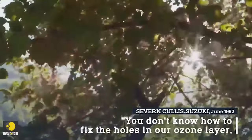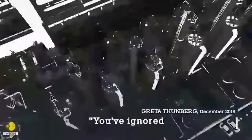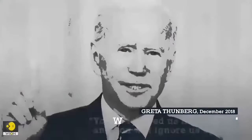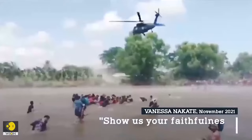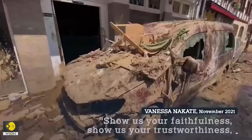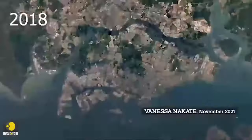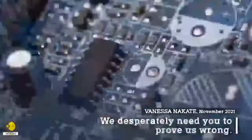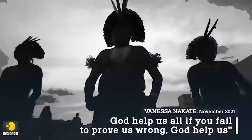How to fix the holes in our ozone layer. You don't know how to bring the salmon back up a dead stream. You don't know how to bring back an animal now extinct. And you can't bring back the forest that once grew where there is now a desert. You have ignored us in the past and you will ignore us again. We have run out of excuses and we are running out of time. Show us your faithfulness. Show us your trustworthiness. Show us your honesty. Prove us wrong. We desperately need you to prove us wrong. God help us all if you fail to prove us wrong.